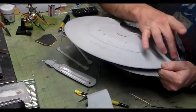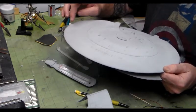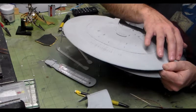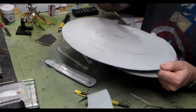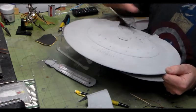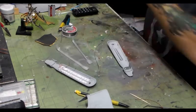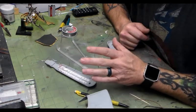Also, I still need to go through and drill out and decide what I'm going to do for the saucer marker lights. Red and green on the starboard and port side, and then on the bow it's not a flash, it's just a clear white marker light. Doesn't flash, doesn't do any of that. I've been researching, watching the series again, and I really want to add those marker lights to this.